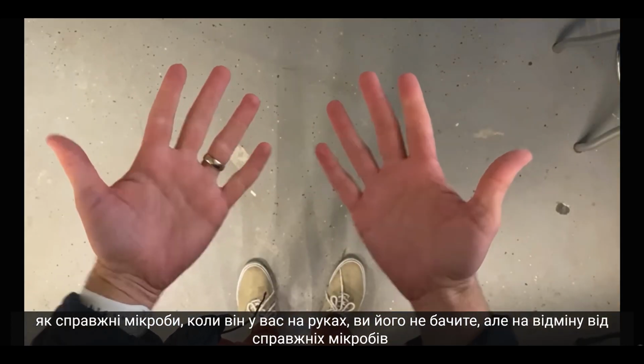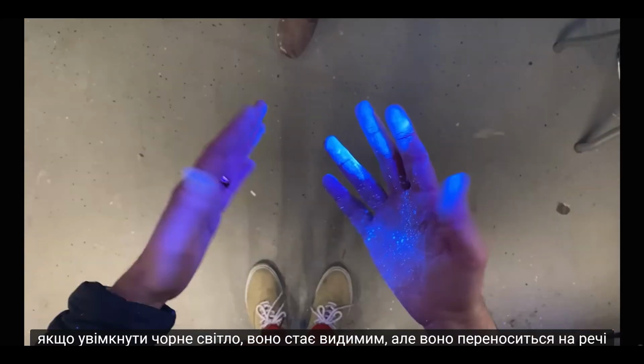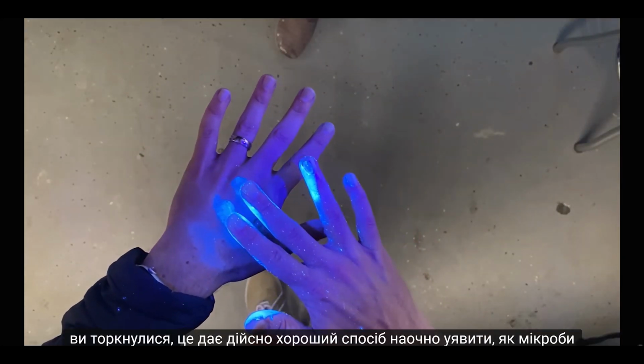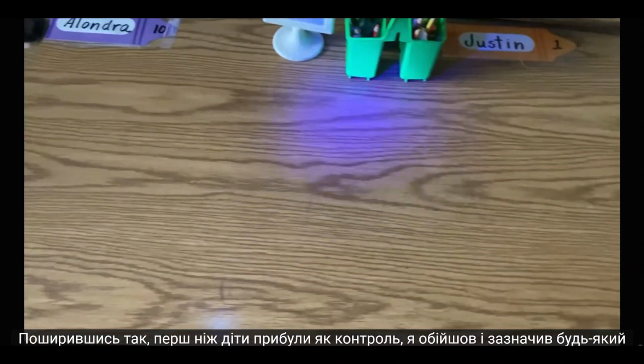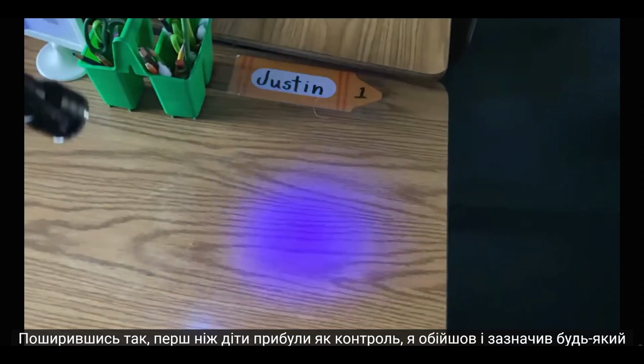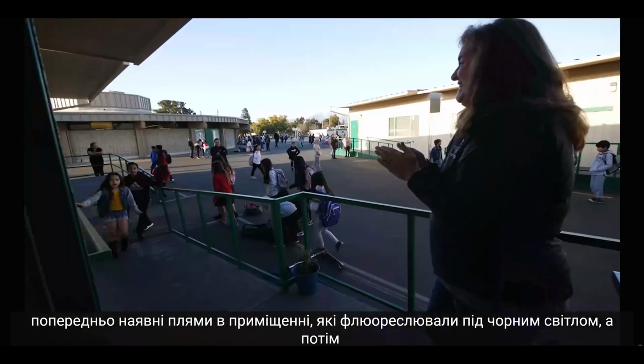can't see it. But unlike real germs, if you turn a black light on, it becomes visible. But it transfers to things you've touched, so it provides a really good way to visualize exactly how germs spread. So before the kids arrived, as a control, I went around and noted any pre-existing spots in the room that fluoresced under the black light, and then it was go time.